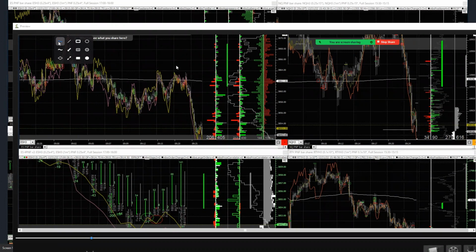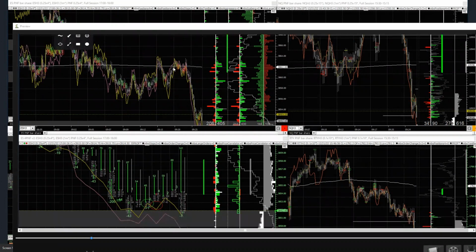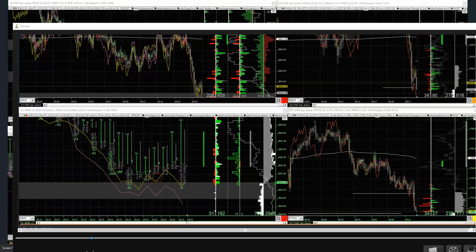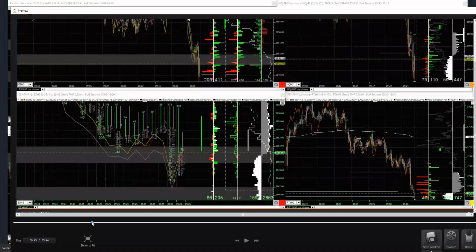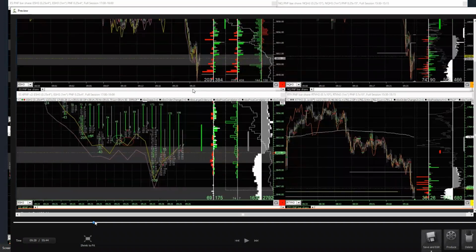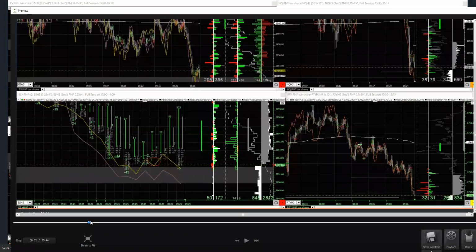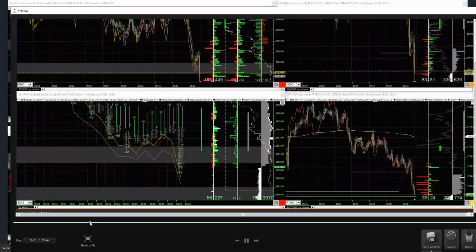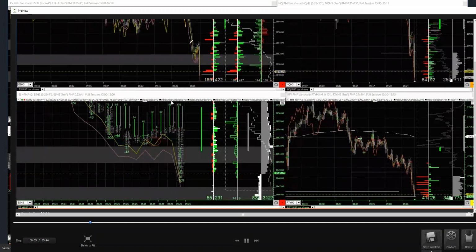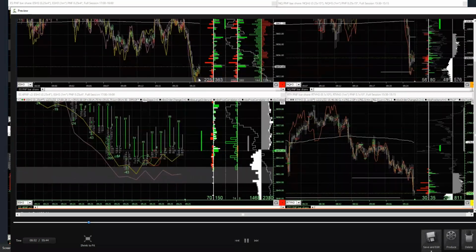So watch what happens on a move lower. So we break out of this consolidation box through these lows. All right. And as we slip lower, watch what happens. Let me open this up here. Watch what happens. Let me speed it up. On the 60-minute. All right, watch in here.